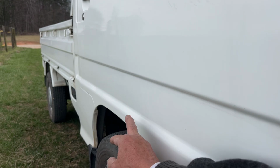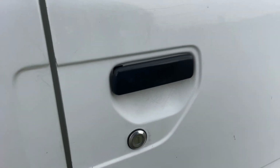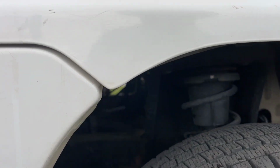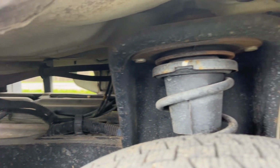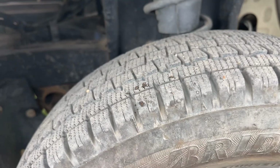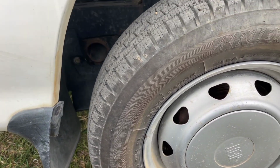Thought I saw something. Oh yeah, little, very brief. I saw something there. Yeah, tiny ding right there. Now here is the bottom of the inner fender, looking really nice, beautiful. Nice tire. Wow, that is really nice. Boy, I wish I had 10,000 of those.